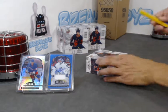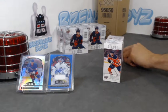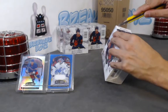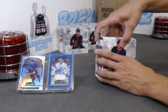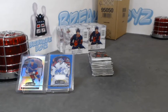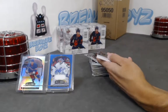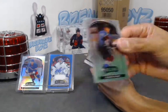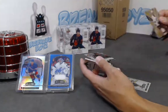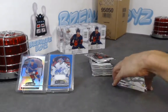All right, halfway home here, guys, halfway home. Seems like we're hitting a lot of the same names. And we haven't hit a few others, which is kind of, okay, maybe in the second half here we'll see more bounce. Rookies. All right, Bowen Byram. Good luck second half here, guys. Gabe Vilardi, black. Gabe Vilardi again. Grand entrance. Liam Foudy. And a Nick Robertson. 3 base.